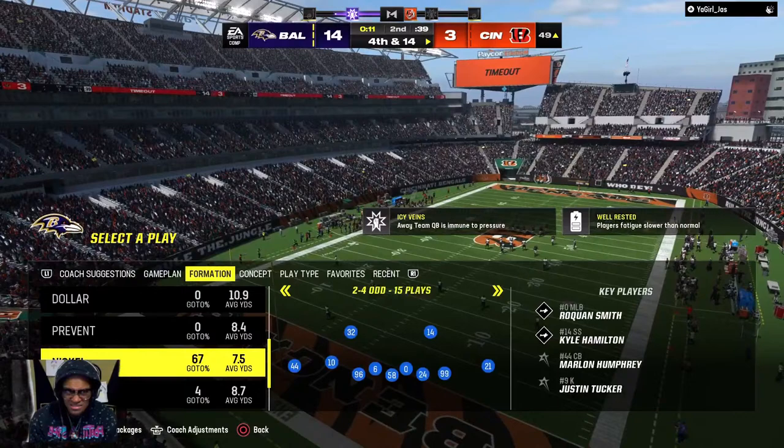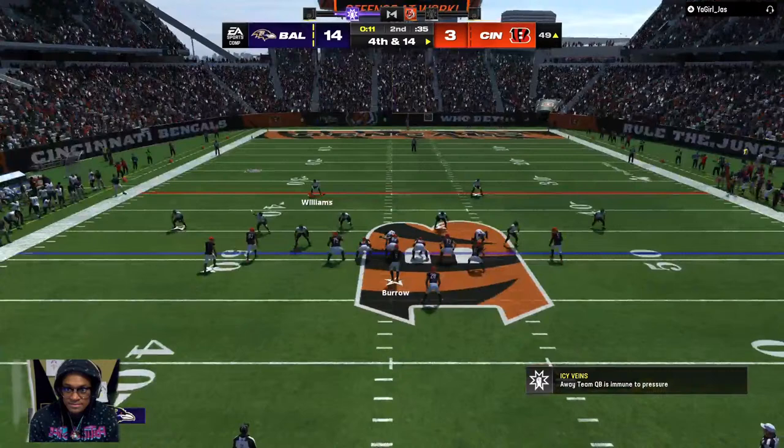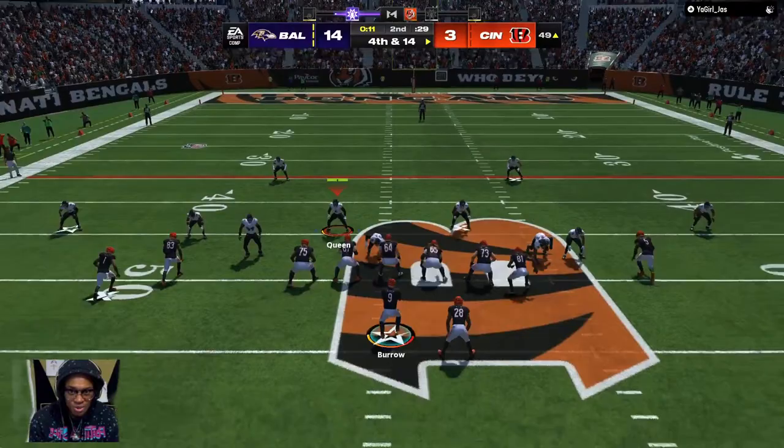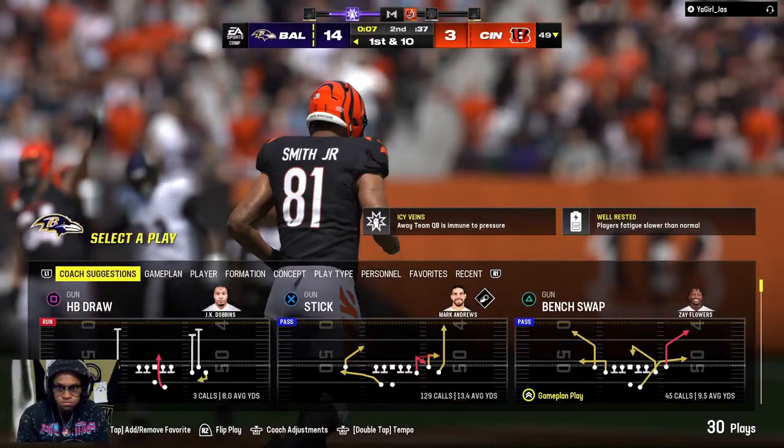Out of field goal range. And now they're going to go for it. This isn't fourth and inches. This is fourth and 14. Yeah, fourth and send a postcard to your mama for sure. They'll try and throw forward with Burrow. Nice. This defense will take over right near midfield at the 49-yard line.